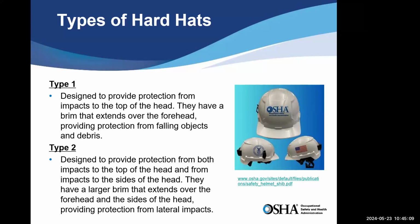But if you are looking for added protection, perhaps look into what the type 2 helmet would provide. If you're not familiar with the Type 2 helmets, they had been used for years in certain industries. Most people are familiar with maybe what they would look like.